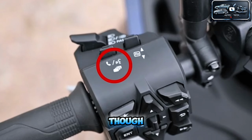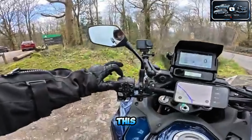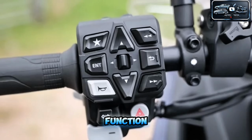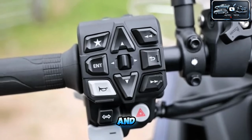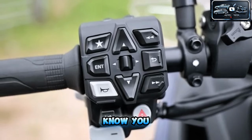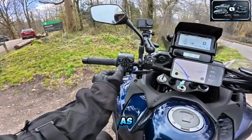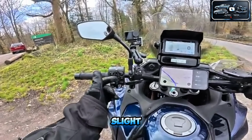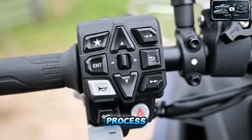On this bike though, I guess the quickest way to do it is to hit this function button, which is kind of hidden behind here, and then you've got another function button where you can turn it up and down, and you can assign different things. You can do the volume, you can do the lighting as to whether it's automatic or not. But it does feel like a slight overcomplication of that process.